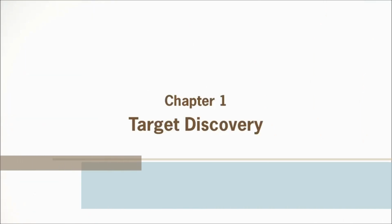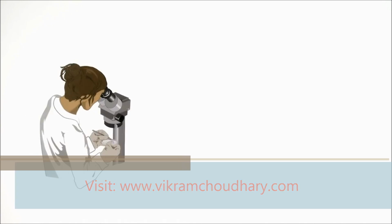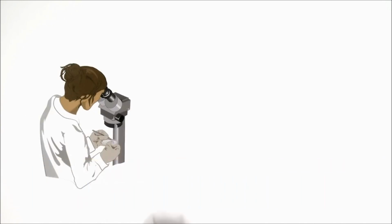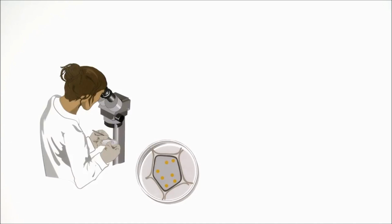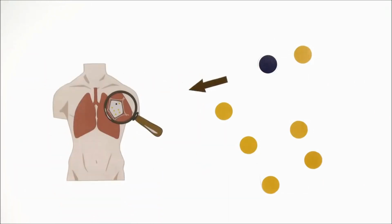The first step in drug development is to discover the best targets for treating or preventing a disease. Targets are usually proteins in the patient's body, which are associated with a disease, or proteins in microorganisms causing a disease. The challenge is to identify which proteins are relevant and, more importantly, confirm their role in a disease.